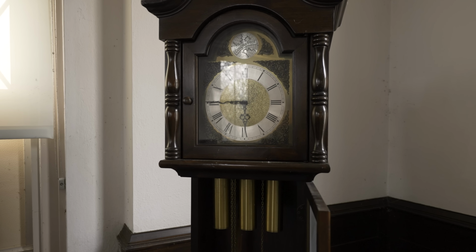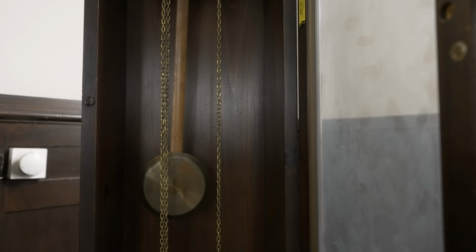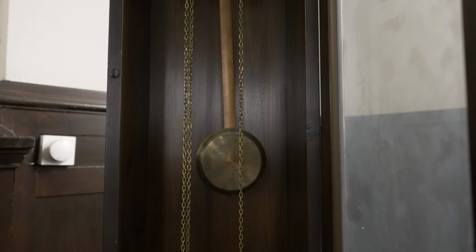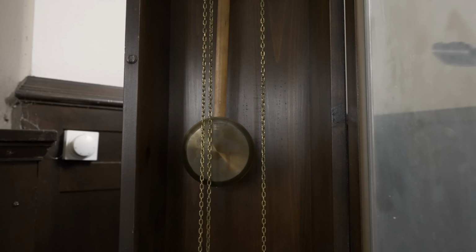Aren't they supposed to just keep going by momentum? I think they need some source of power. The pendulum just helps it keep time. It doesn't actually power it. The ceiling's the best part of this room.